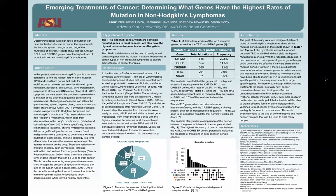Immuno-oncology is a form of treatment that uses the immune system to protect against an attack on the body. There are variations to immuno-oncology such as vaccines, targeted antibodies, and various forms of gene therapy. Gene transfer is a newer form of gene therapy that can be used to treat cancer.